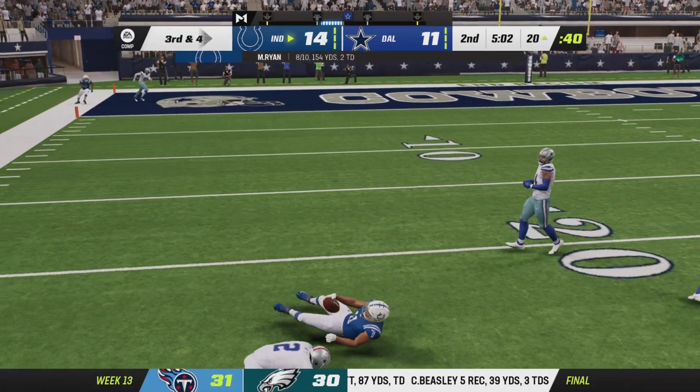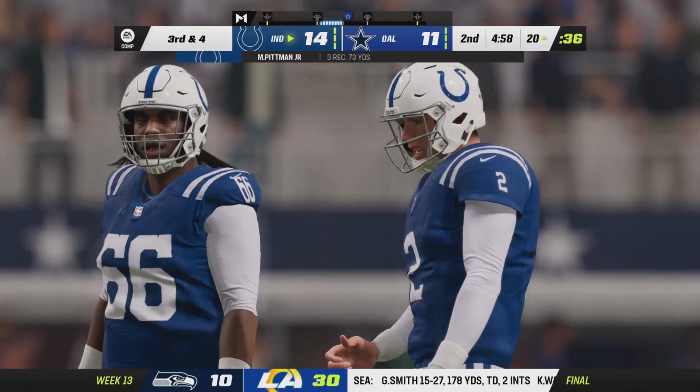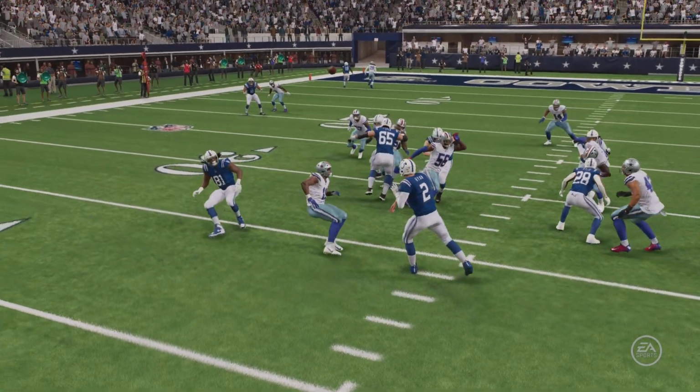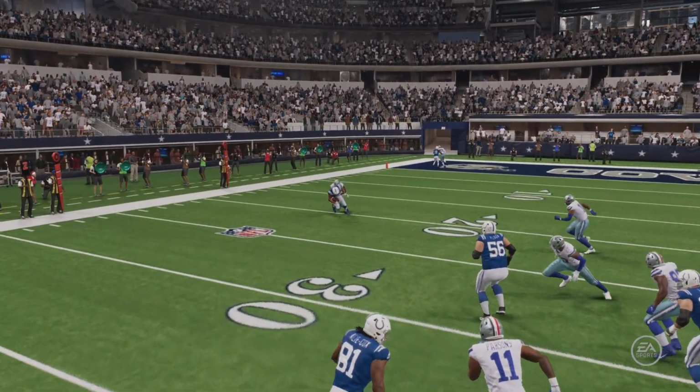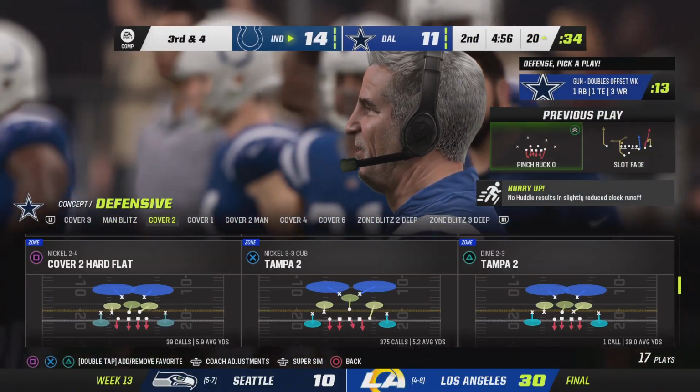And Ryan's throw into the hands of Pittman here. And he'll be marked down right at the 20-yard line. He decided to run a hitch route. It really helped to have a guy who could turn it loose. And boy, he rifled one in there on that one. Not much run after catch, but it worked really well.